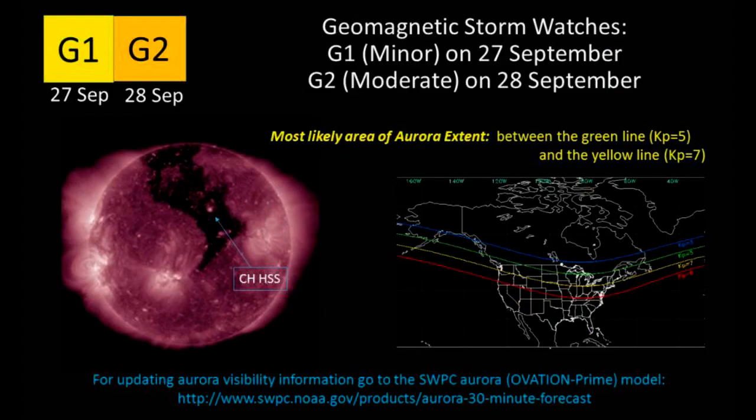And now looking at our space weather, we have 2 watches that are out. We have a G1 and a G2. The G2 is on the 28th of September, a little bit stronger one, and that's that yellow line. It's a little hard to see, but very well they could see the northern lights all the way down, probably in South Dakota, probably somewhere even in Ohio.